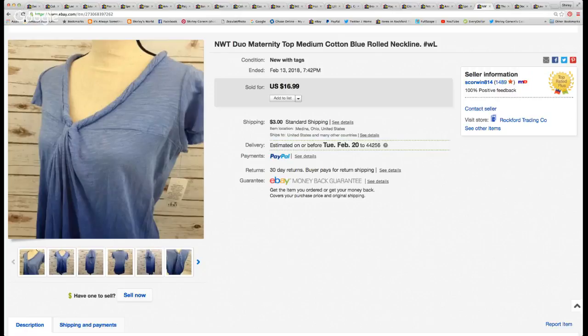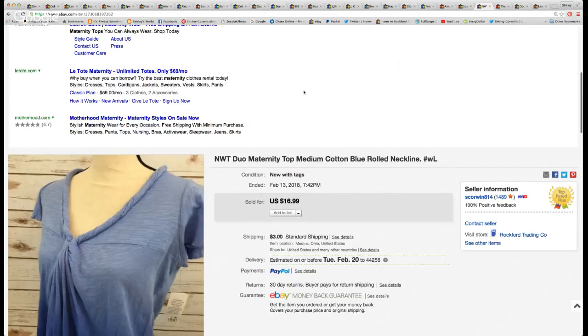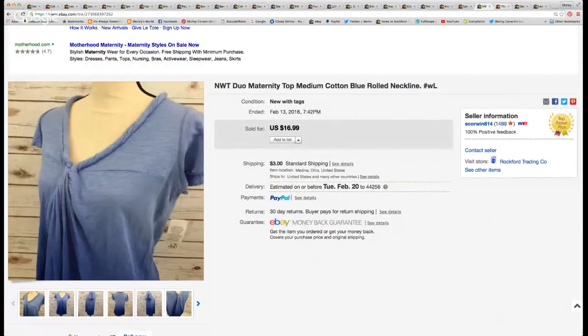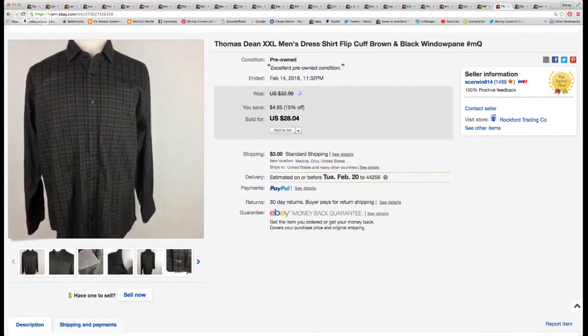Here's a maternity top I sold a couple days ago. This was a new with tags little top, and she paid $16.99. No, this wasn't even on sale. It was $16.99, and she paid $3 shipping on it. I've had this for quite a while, so I was glad that it sold. I haven't gotten many maternity clothes, but I thought I'd try them at one time. I have a few, and I've sold two or three of them, but I don't usually get them.